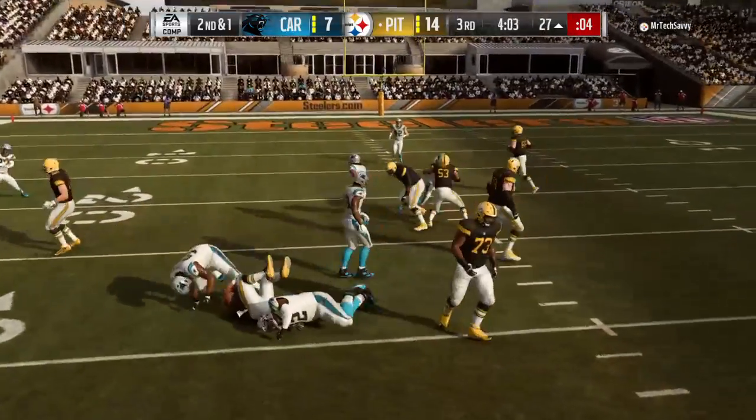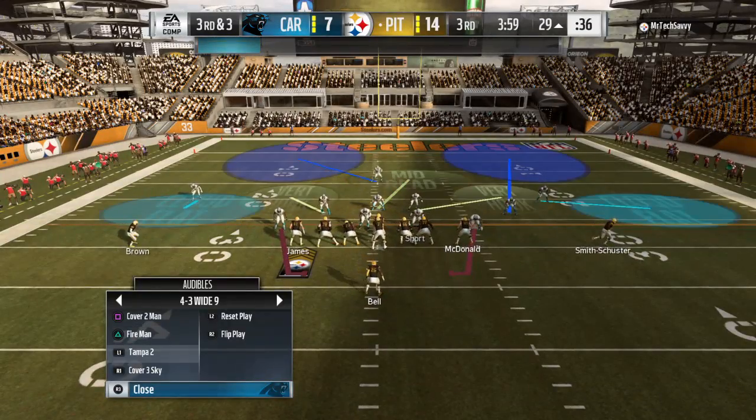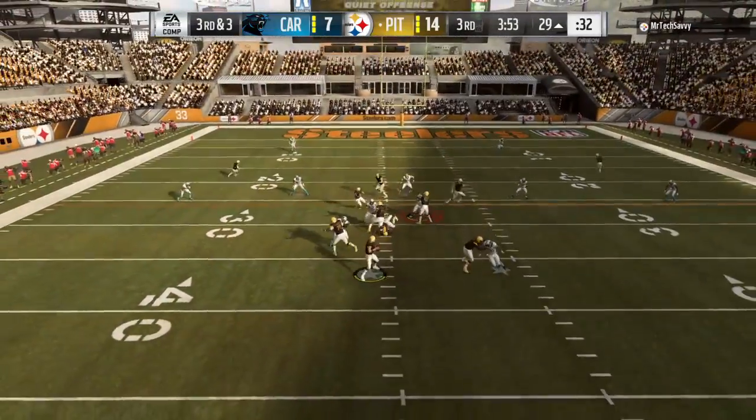Roethlisberger with a give to Bell. And it's been like this all night long. Nowhere to run as they stop him behind the line. It'll wind up being a loss of 2. And just like that, it's third down.